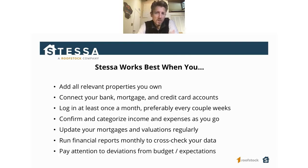So, personally, people who seem to be most successful on the platform are keeping up with their transaction flow, categorizing things, making sure it's all assigned to the right property, on a monthly basis. And that's all about confirming, categorizing the income and expenses as you go. That also helps you understand, okay, where am I this month? Where was I last month? What do I need to do this next month?